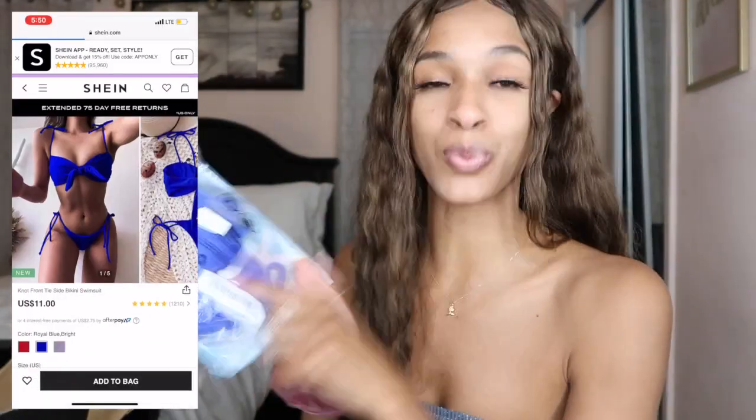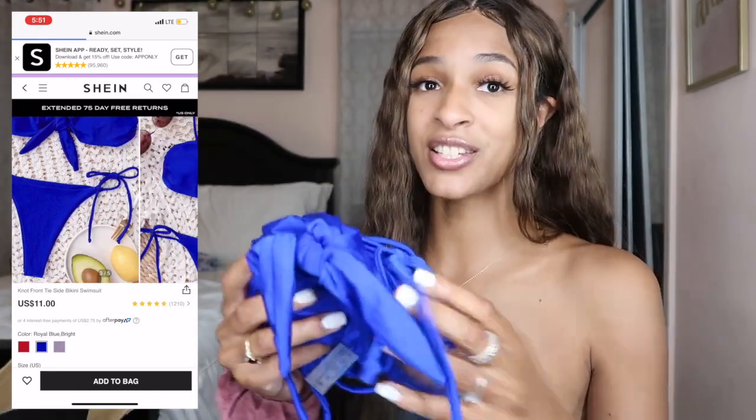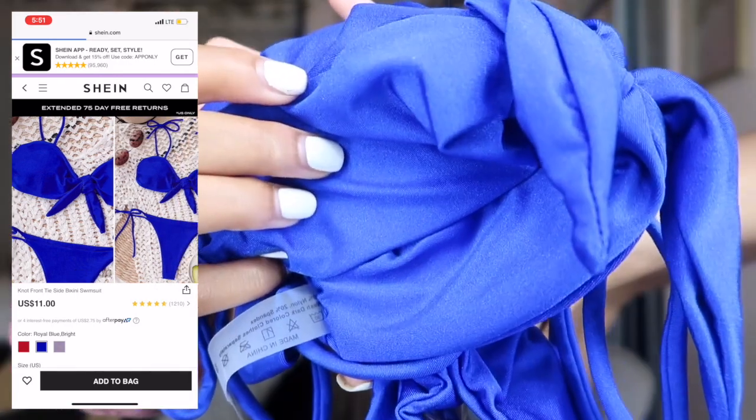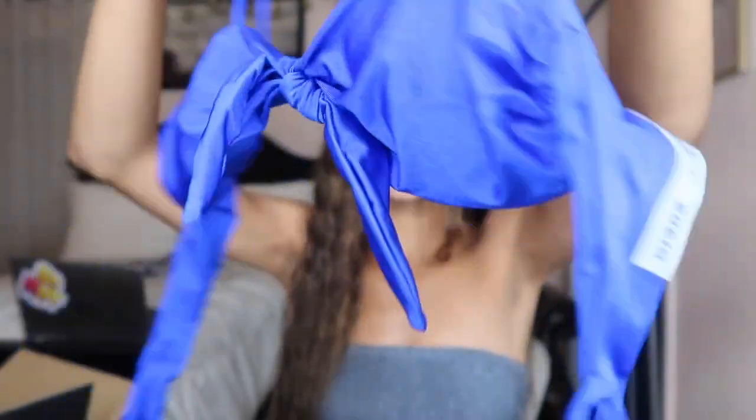Next we have something else that's pretty different. This is the knot front tie side bikini swimsuit, and it's in bright royal blue. I'm already loving this color. Oh my god, guys, like, oof, this camera just is not doing it justice. It's so deep and like blue. So here's the top. It's just like literally a knot front, and it has like a halter top tie and then a tie in the back, and then here are the bottoms, and they just have 2 strings to tie on the sides. Once again, it looks pretty cheeky, so we're just gonna go ahead and see.